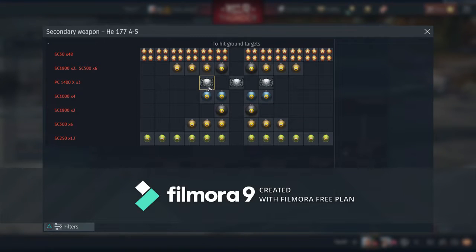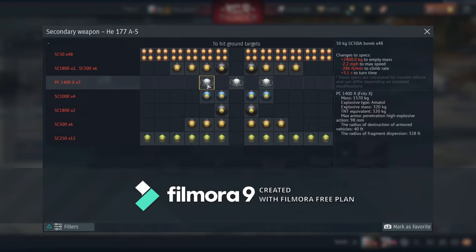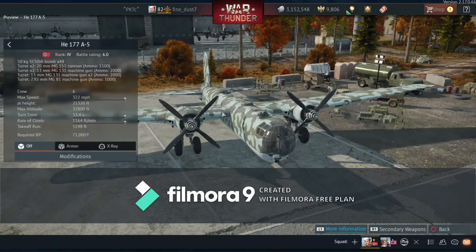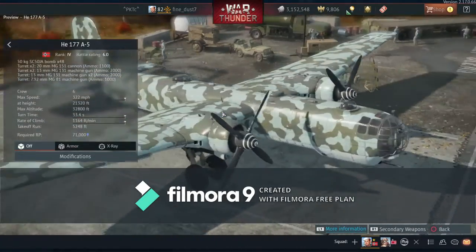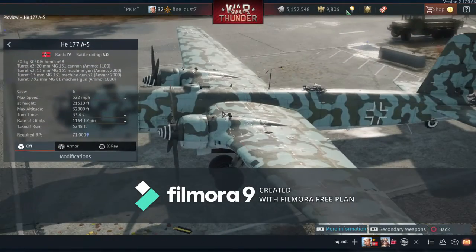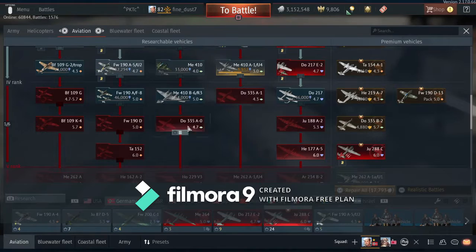These are those Fritz Xs. I don't know how these things work. I think they're a guided bomb, but I'm not for sure how they work exactly. It looks kind of cool looking, honestly. Look at how big those propellers are. The wings are pretty wide, I think. It takes 5,000 feet to take off. Isn't that something?